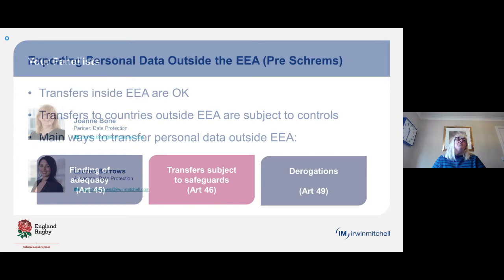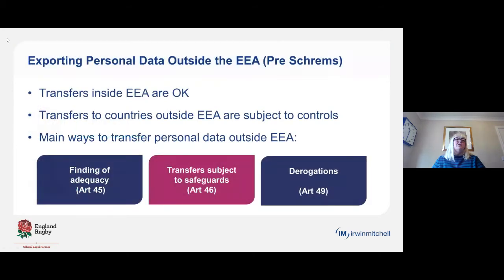So certainly from a data point of view, last Thursday was a very big day for us, although to be honest data protection lawyers don't get out much, so you know, make that what you will.